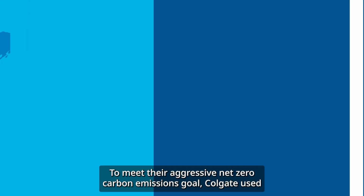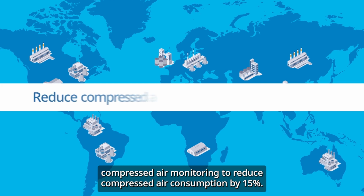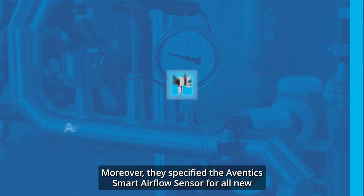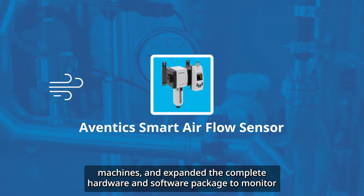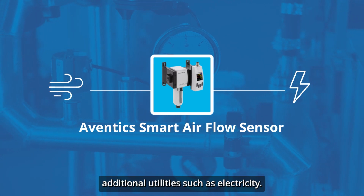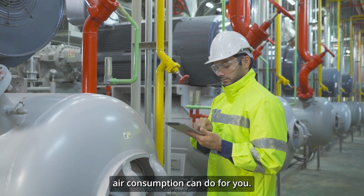To meet their aggressive net zero carbon emissions goal, Colgate used compressed air monitoring to reduce compressed air consumption by 15%. Moreover, they specified the Aventix Smart Airflow Sensor for all new machines and expanded the complete hardware and software package to monitor additional utilities such as electricity. Their success story is just one example of what compressed air consumption can do for you.